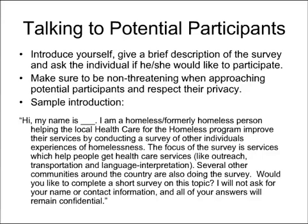And talking to potential participants, approach them in a non-threatening way, respect their privacy and their right to decline to do the survey. Introduce yourself, give a brief description of the survey, and again, emphasize that it is completely voluntary. We have here just a sample introduction. Please be natural. You don't have to read this off of a page or anything.